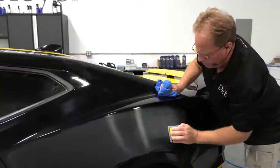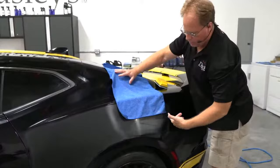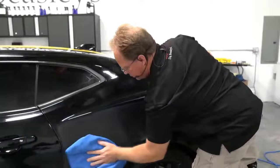And this is what I would call a manageable size. This is, I think, 18 inches wide. So it's a manageable size. Okay, so that's how you do that.